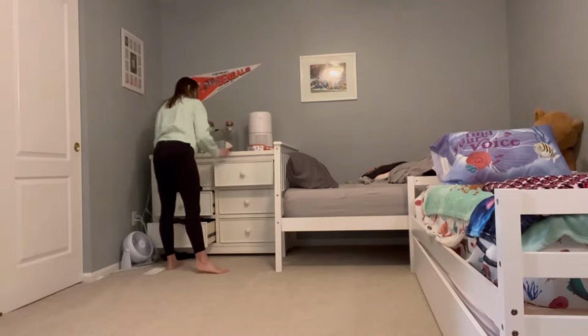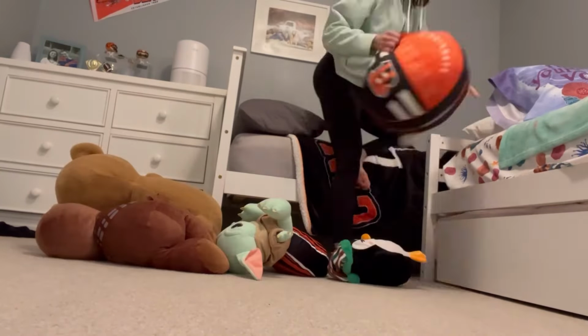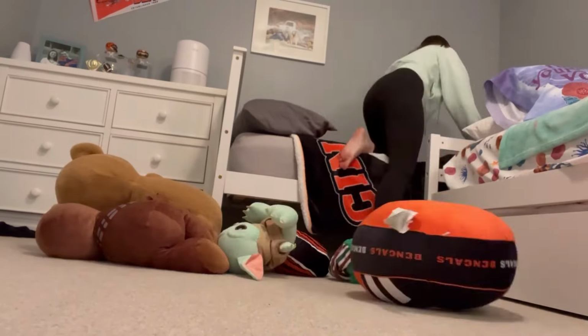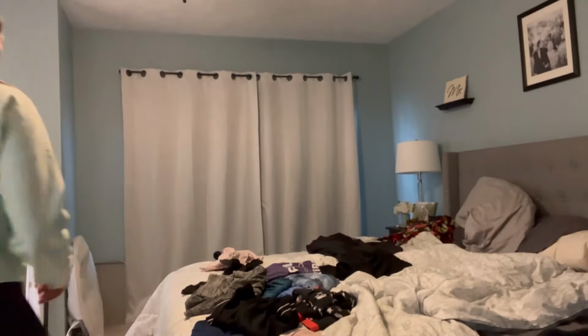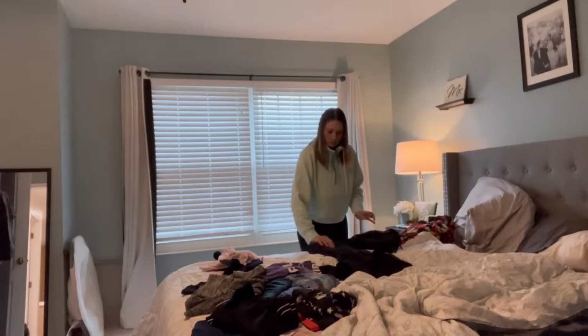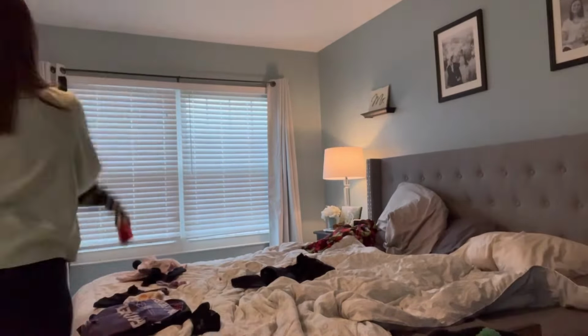I think I shared this in one of my other videos, but my daughter did have her own room, but both of my kids actually wanted to share a room. Neither one is a big fan of the dark, and they liked the idea of being in the same room rather than in their own room. So that is why they are sharing a room, but let me know what your setup is.